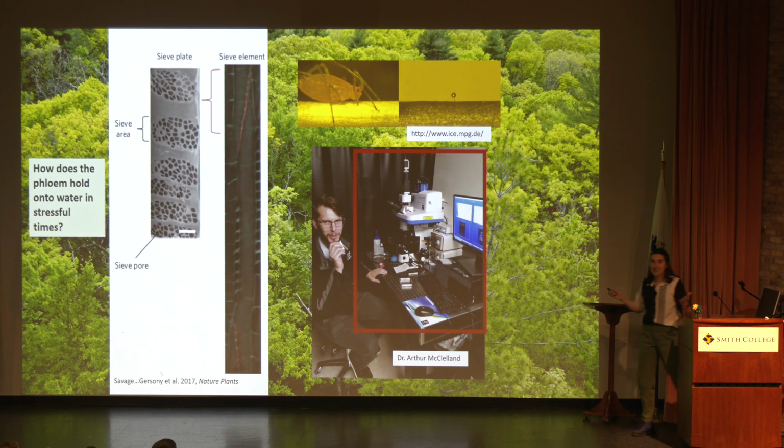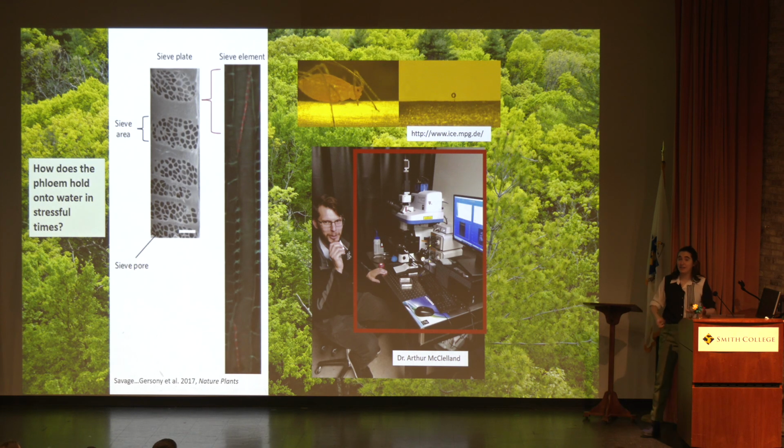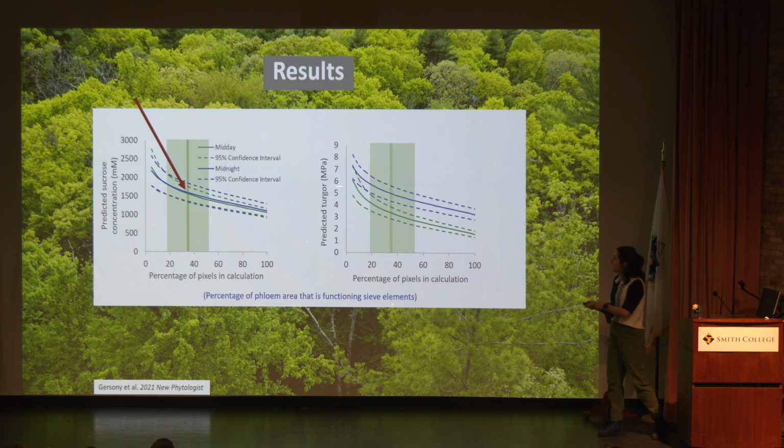So anyway, we spent 2 years trying to figure out how to use this tool to look at the phloem, and we eventually found out that if you cut it in a specific way and you bring it back to the lab and you know where the phloem is, you can shoot the laser at it, and it'll tell you the amount of sugar in the phloem, essentially. The goal of this project was to see sugar on the sugar highway. Here are some of the results, but all we care about is this little green line, and that is the predicted sucrose concentration, or the amount of sugars in the phloem. And what we found was it's very sugary. After 2 years, that's the answer.